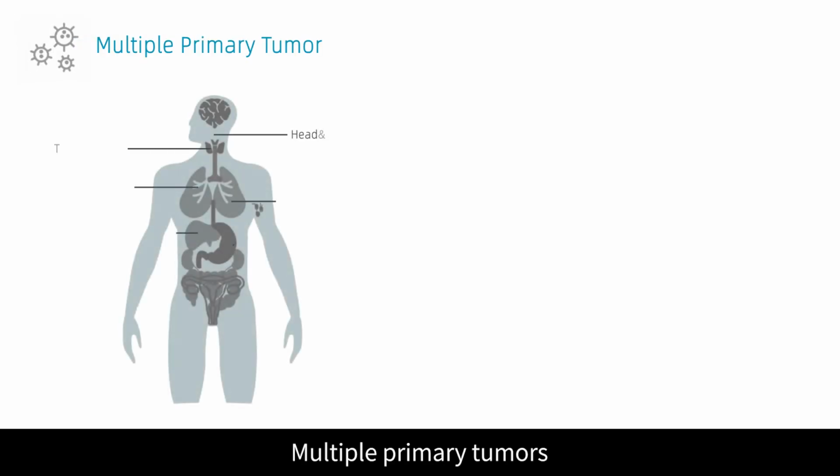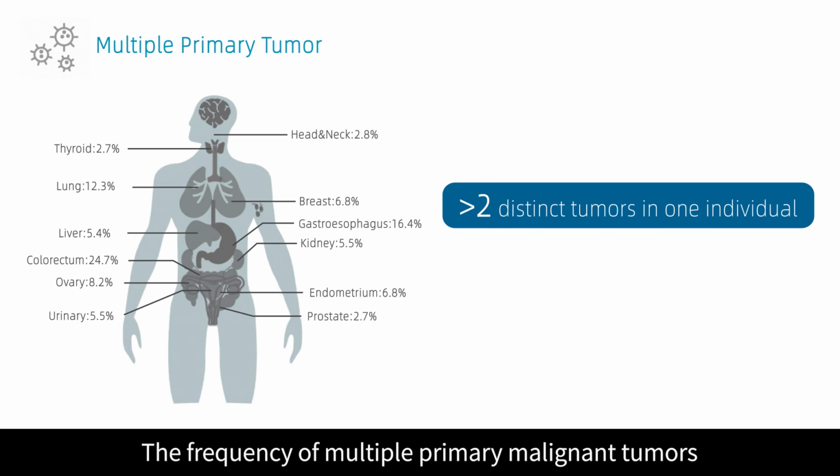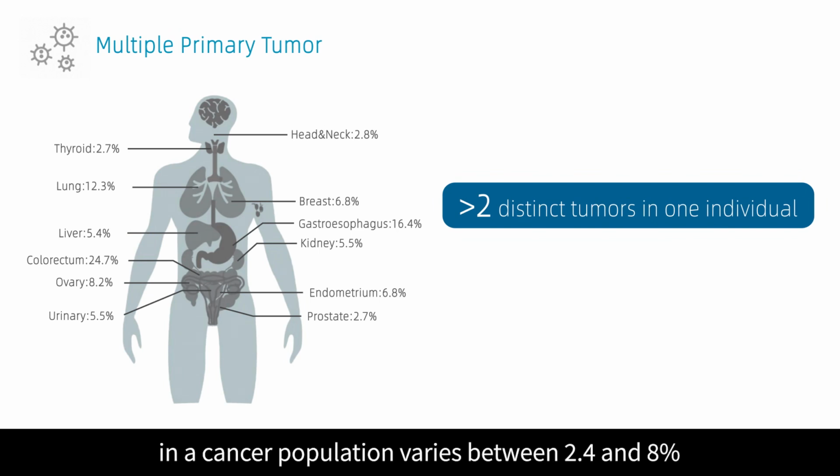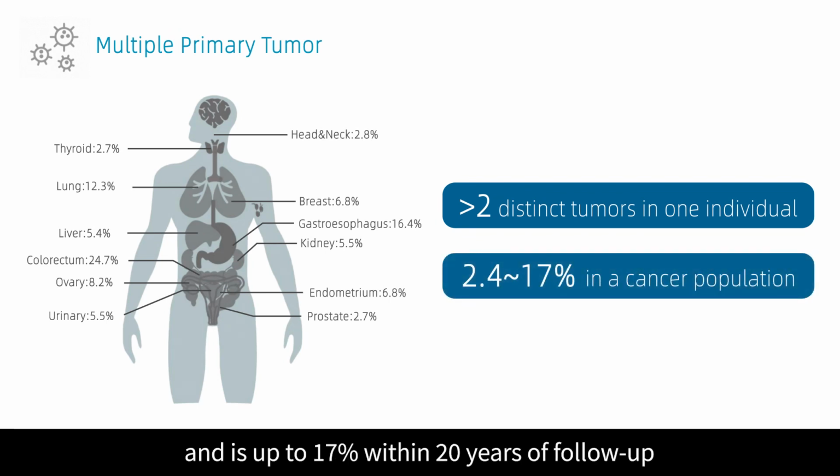Multiple primary tumors are defined as 2 or more histologically distinct malignancies in one individual. The frequency of multiple primary malignant tumors in the cancer population varies between 2.4 and 8% and is up to 17% within 20 years of follow-up.